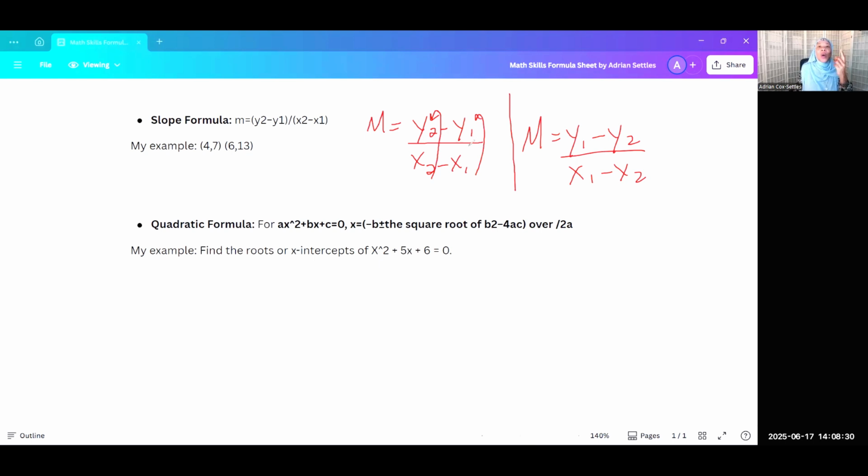And of course, you have to put the y's on top, because in the formula it's called the rise, which is the y-axis, the rise over the run. You run left and right. It's called the rise over the run.